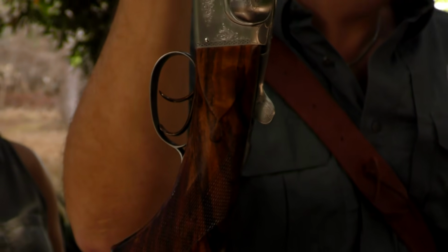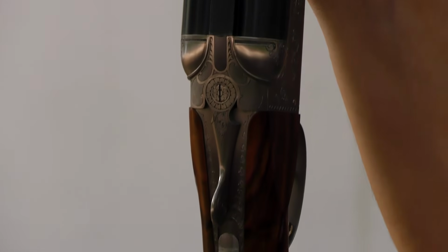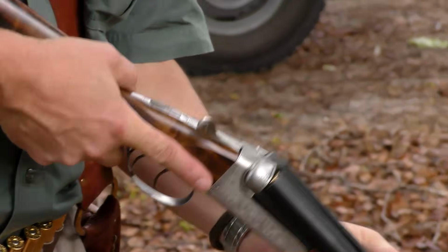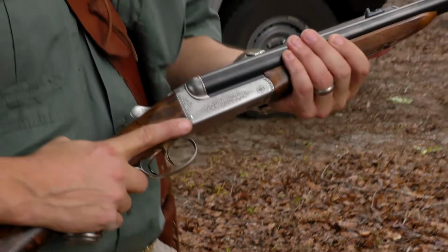Chris, why don't you tell us a little bit about this thing? Yeah, Phil, this is the Heym 89B, really the successor to the 88. A bit more traditional, kind of English design rifle, and we've been working on it a long time. We're really pleased with the end result.